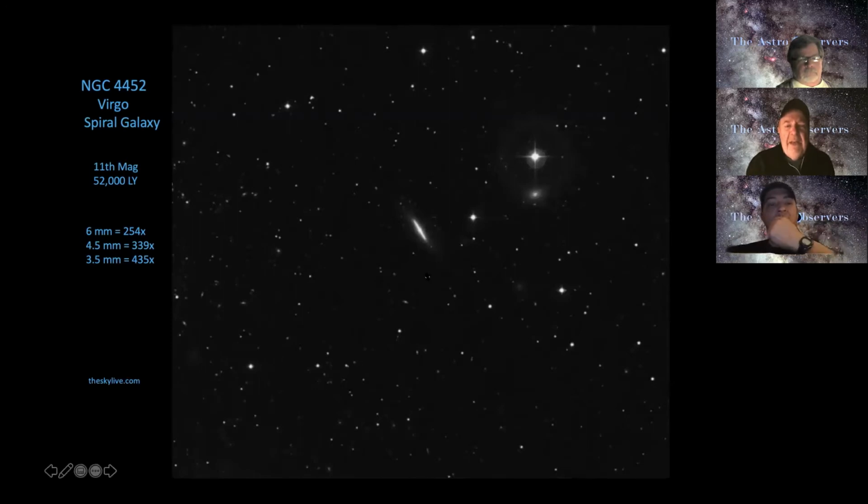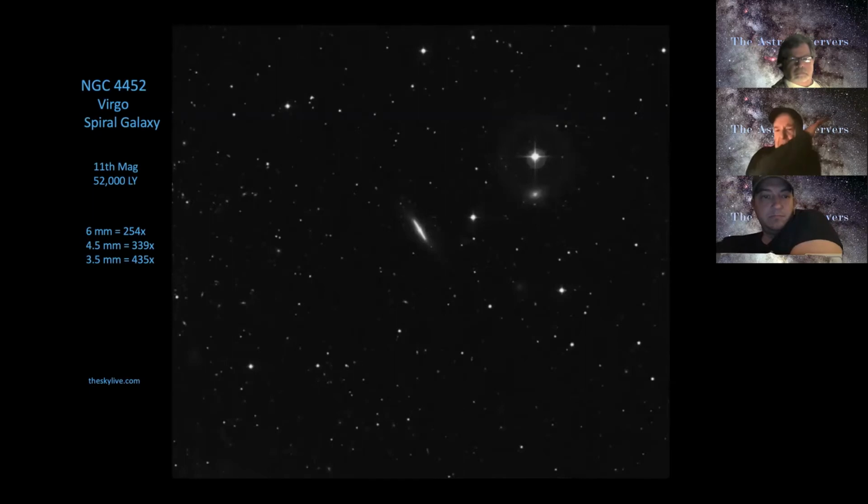It's 11th magnitude. I don't know if I can enlarge my screen or not. It doesn't look like I can. I'm kicking myself for not picking up a bigger image of it. It's really just a white streak. The whole galaxy is just a white streak, and it's bright. It's very hard to even delineate where the center of the galaxy is, where the core of the galaxy is. It's just like this bright streak in the sky.